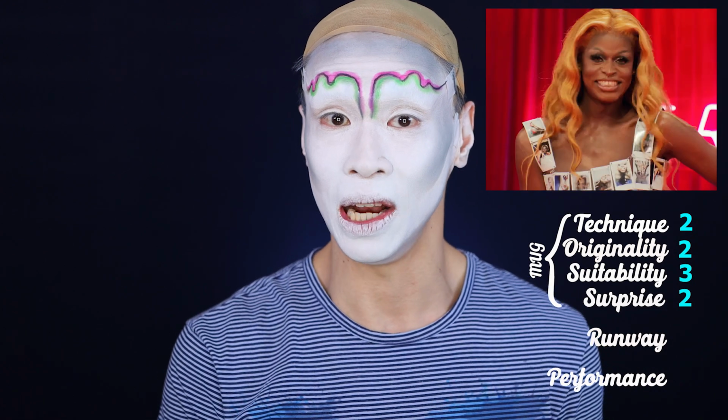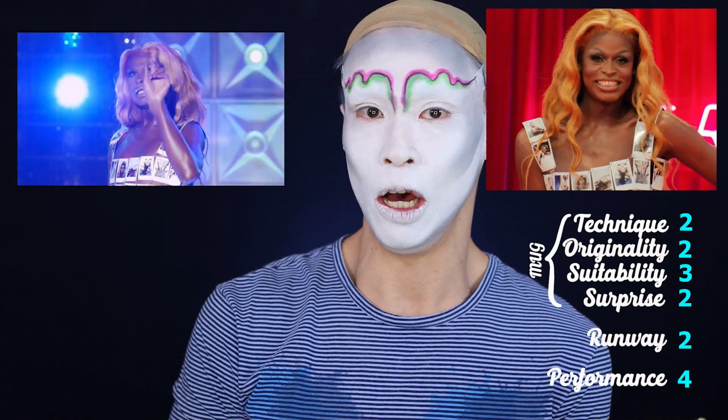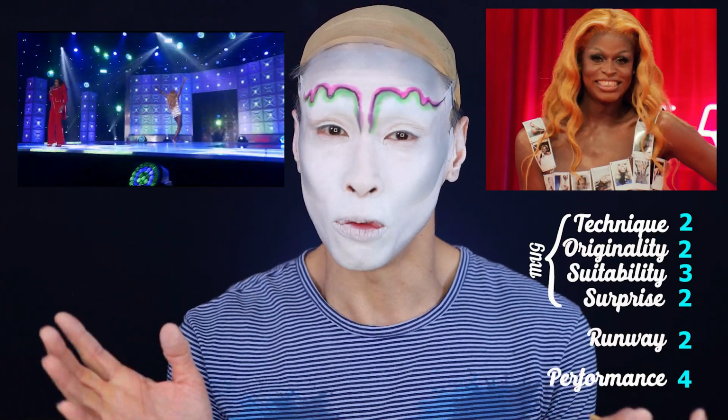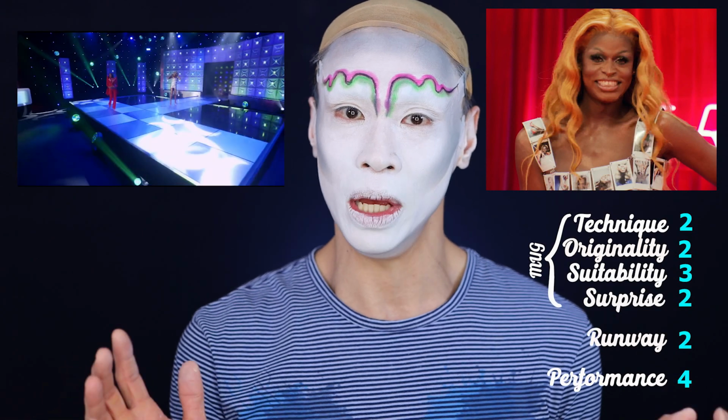Simone actually gave a 4 for the lip sync. She found moments in the song and she made Ru laugh with her mouth movements. And she was actually still acting in between the lyrics. And that's very important in lip sync as well, to really feel it in between the lyrics. Whereas Tamisha, in between the lyrics, was more or less just waiting to do her next set of moves.